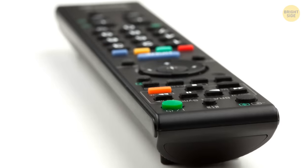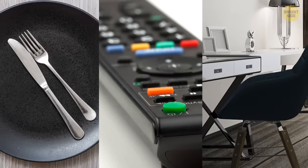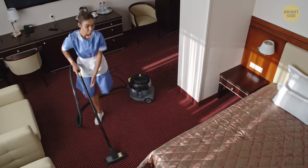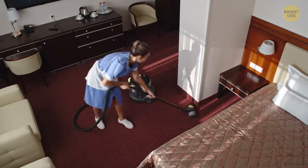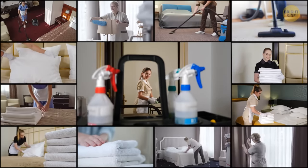Leave the TV remote on the desk, any cutlery on the table, and all the chairs back in their places. It'll save housekeeping a lot of time. They're already in a huge rush. Imagine cleaning hundreds of rooms every single day.